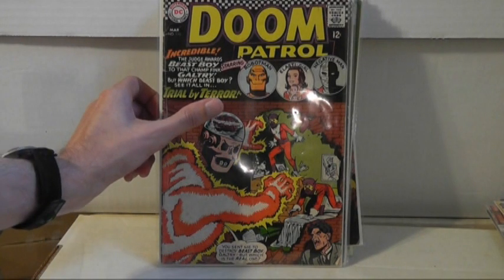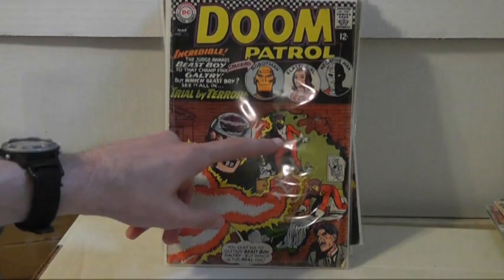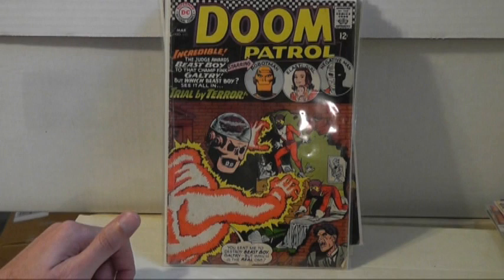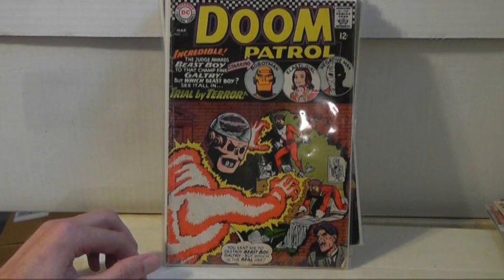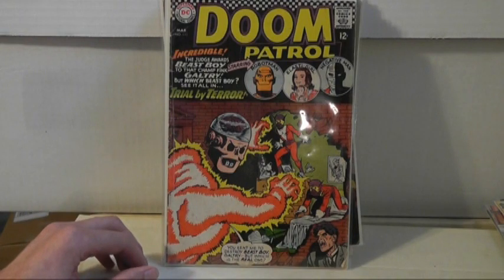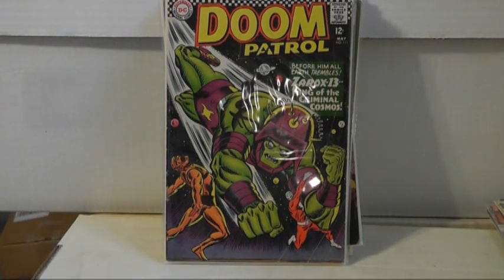So, kind of interesting though. They were writing this whole big thing about this boy, and Beast Boy and them fighting over. The judge awards Beast Boy to that Champ Fink Galtree. And it's interesting. Beast Boy gets colored purple a lot during this time too. Not sure what's up with that.